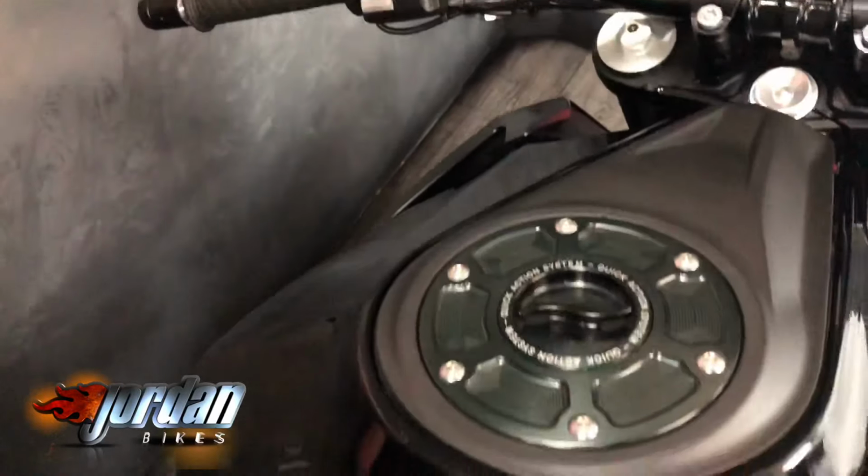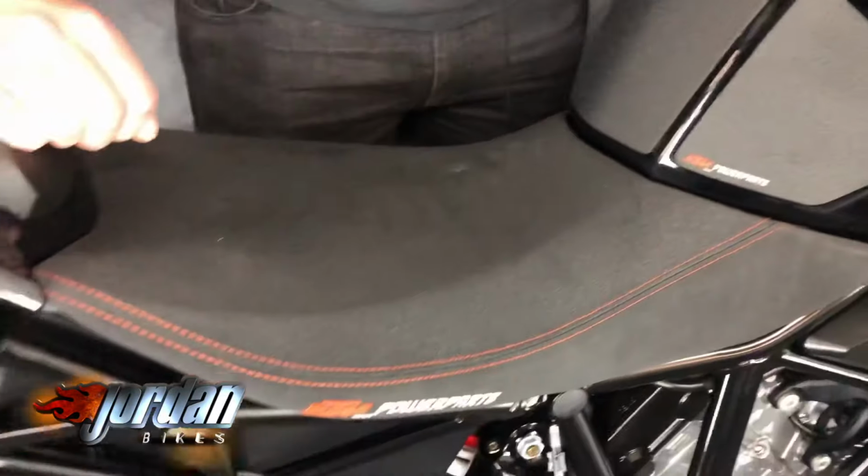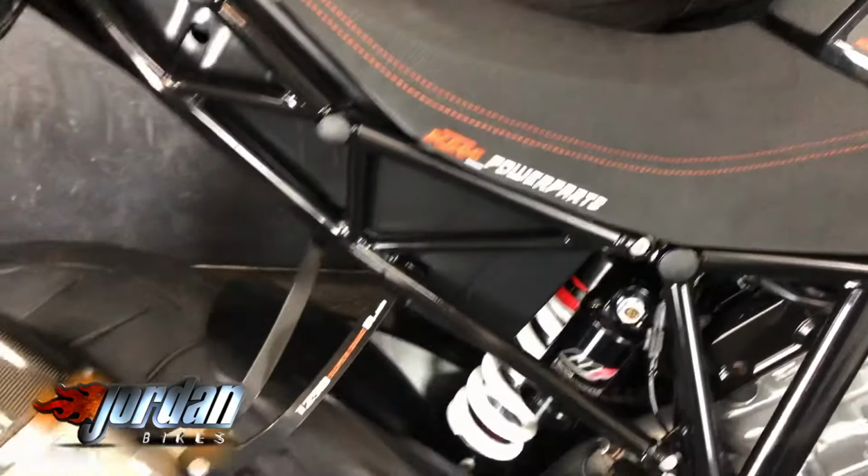You can see the Rizoma mirrors, mega quality, no expense spared. So one owner, full service history. It is absolutely mega. I said it is warmed up, so we will give it a bit of a rev for you. It does sound mega.